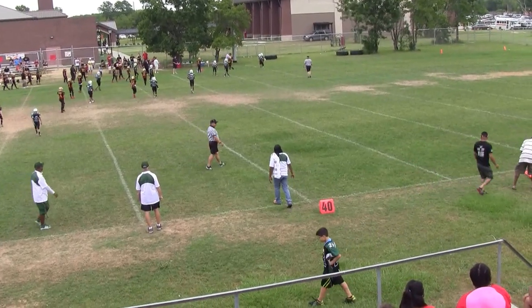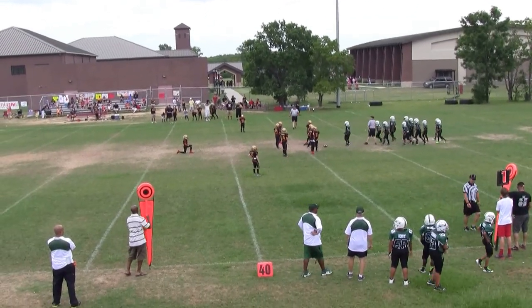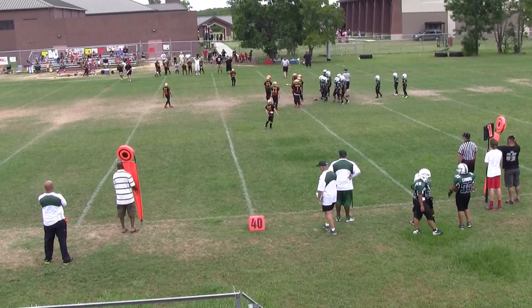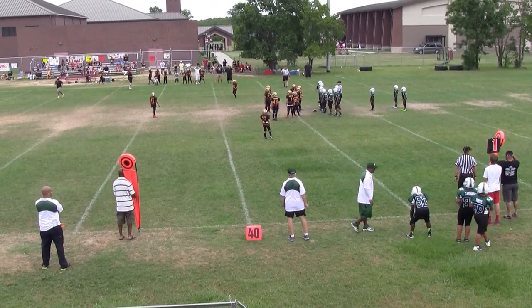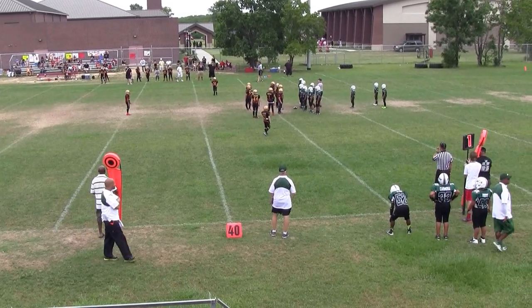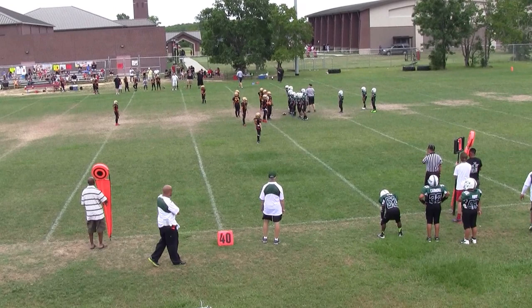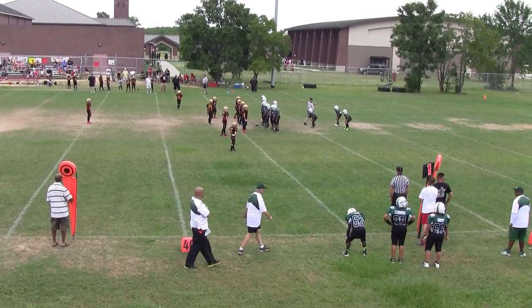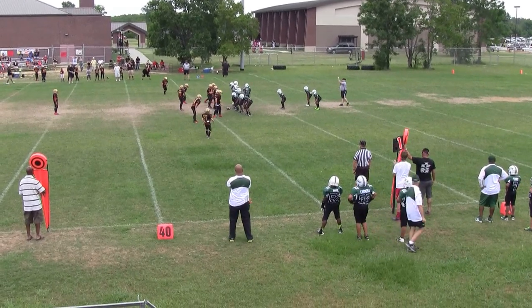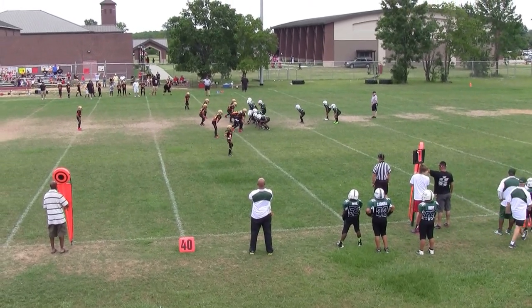There's a penalty. I don't know what the penalty was. The Jets were given a choice. I heard the refs give the Jets a choice of whether they wanted to re-kick it or tack on 5 yards. Anyways, it's first and 10 on the Jets 34.